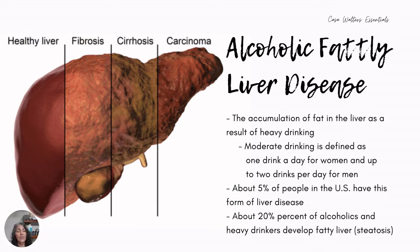So it does happen to people who are heavy drinkers, especially for those that have been drinking for a really long period of time. The risk is higher for heavy drinkers who are women, or those who are obese, or if you have any kind of genetic markers that make you more susceptible to it. About 20% of alcoholics and heavy drinkers develop fatty liver, and in many cases there really aren't any clinical symptoms except for an enlarged liver.